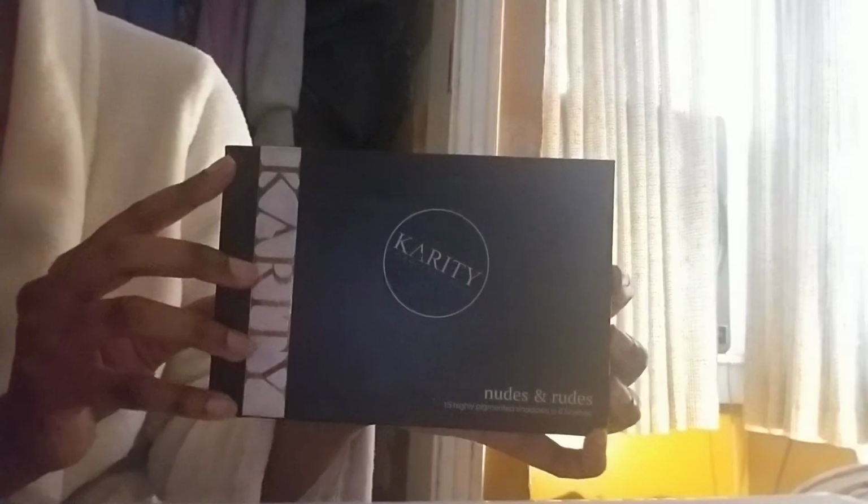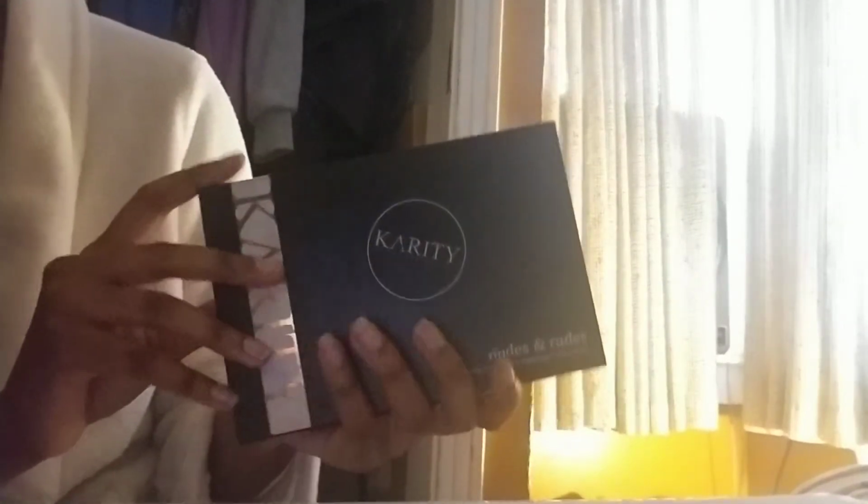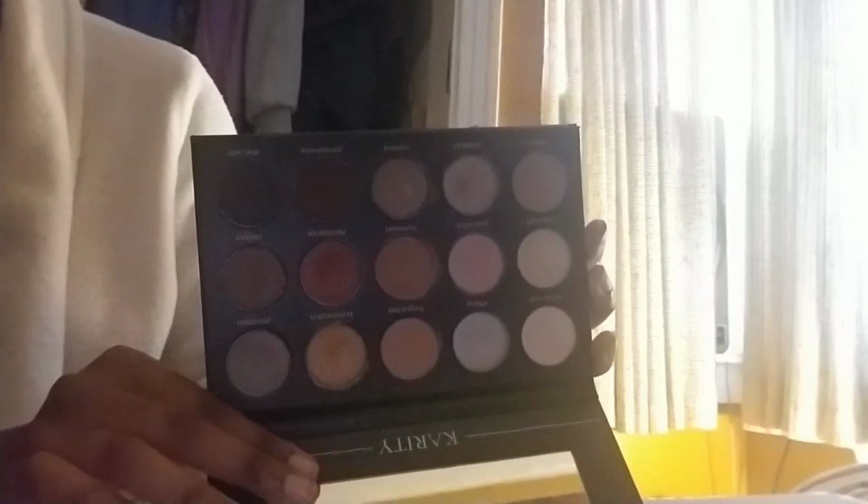And next up, I got my Cherity palette. This is the Nudes and Rudes palette, the 15 pan before the redesign. It kind of pains me to do this, but I'm gonna get rid of it. I do have some sentiment behind it though, because this is the first eyeshadow palette that really got me into eyeshadow. But I don't reach for this anymore, and I have so many more neutral palettes, or eyeshadow palettes in general, that I reach for. So this was a nice staple to get me into it, but sadly she has to go.